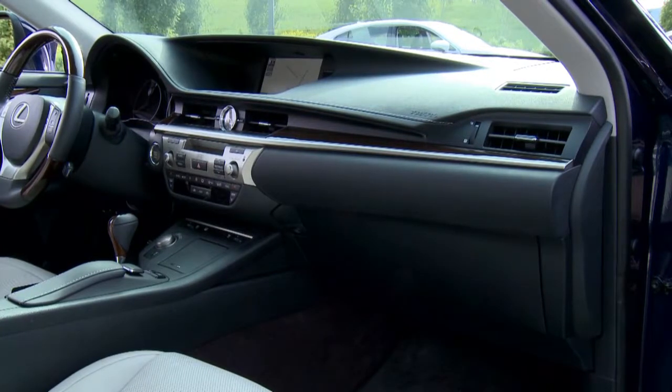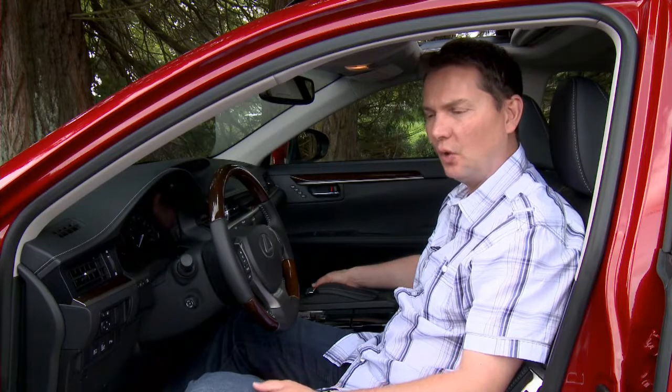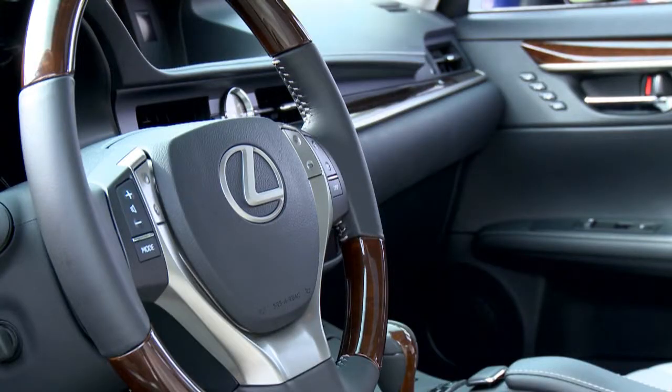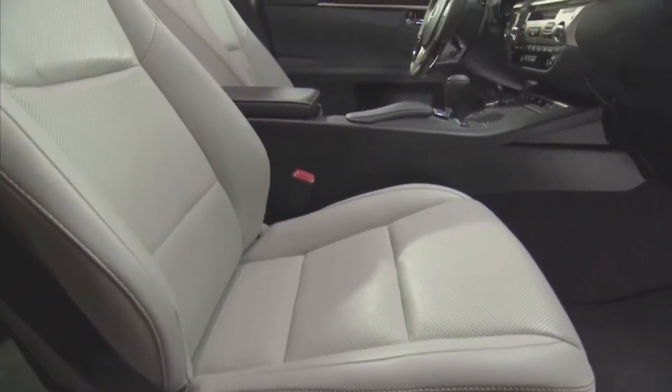The new BMW 3 Series, for example, has soft touch materials on the lower parts of the door that don't scuff. This hard plastic will show wear quite quickly. Same with the side of the console. Overall, the aesthetics really are quite nice. It's a comfortable car, great seats. The back seat is the place you want to be in this Lexus ES.